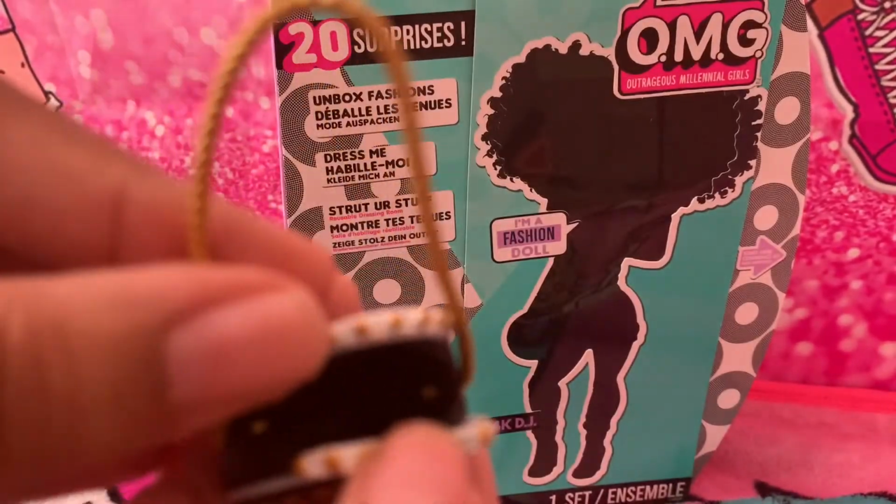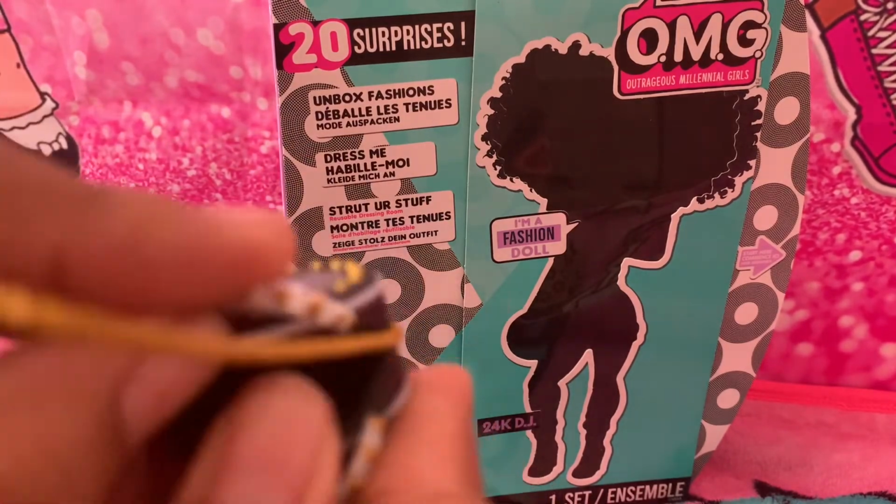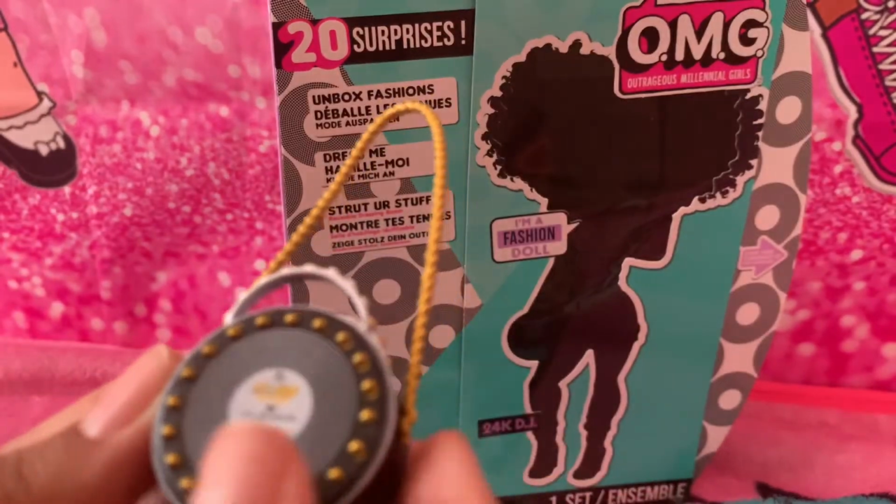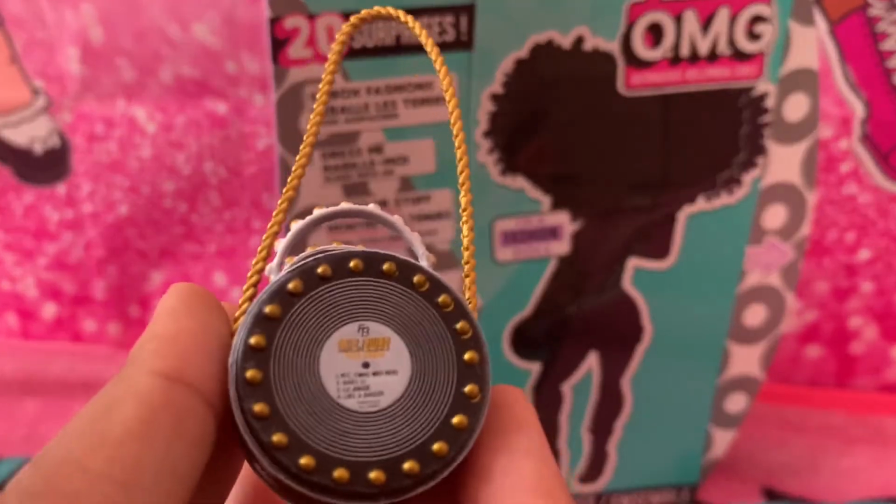And of course you can put a little stuff in here because you do have lots of space in here. You can put like her little earrings or ring in here if you want to, like a little bag that you can hold.